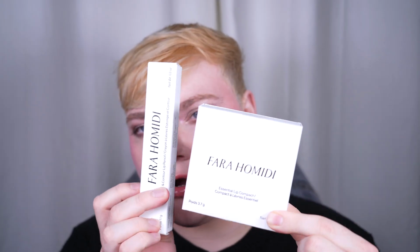It's a bit lighter and definitely dries down more. Also, the unicartons that the products come in are very nice as well. Feels really nice quality, super luxurious. Definitely reminds me of what the Byredo quints come in. Also like Victoria Beckham, Westman Atelier. I think it's definitely in that realm of luxury clean beauty.